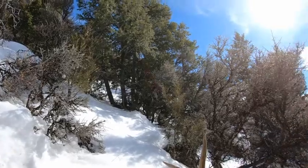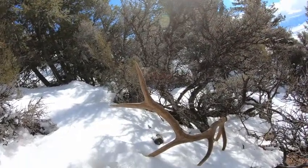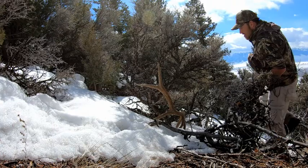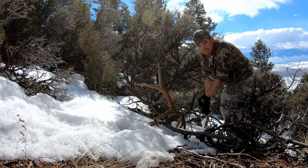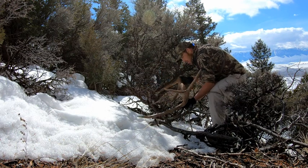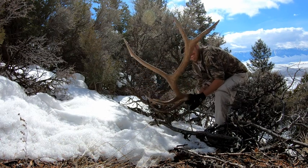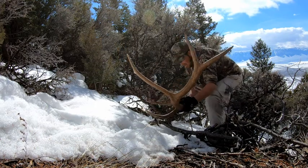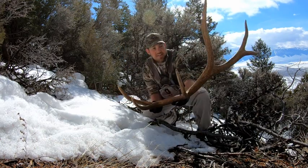And this right here is what we came for. Actually, we came for deer, so this is a bonus. Let's check this bad boy out. Oh, yeah. Look at that. That's a nice 6-point. Good blades on him. Good 3s.